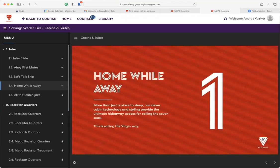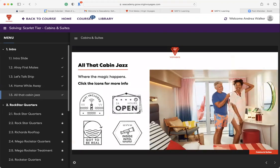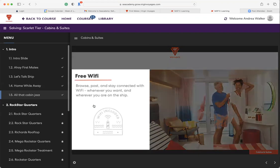All right, so you're home while away. They are more than just a place to sleep. Their clever cabin technology and styling provide the ultimate hideaway spaces for sailing the 7 seas. So cabin jazz is where the music happens. Wi-Fi is included. Browse, post, and stay connected whenever you want and wherever you are on the ship.